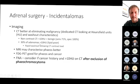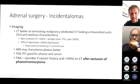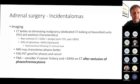30% of adenomas, however, are more dense than that. They have a Hounsfield unit above 10. That tends to be the lipid poor ones, but they do rapidly wash out of the contrast. So if they have a characterization scan for an adrenal, they'll have a non-contrast CT to determine the baseline Hounsfield units, and then have a delayed phase to see how quickly the contrast is washing out. So that's a contrast phase, of course.